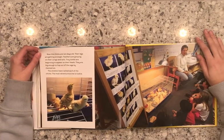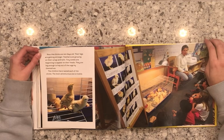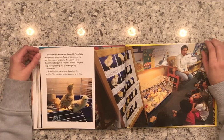Now the chicks are 10 days old. Their legs are getting stronger. Feathers are growing on their wings and tails. Tiny combs are beginning to appear on their heads. They are big enough to hop out of the cage by themselves. The children have named each of the chicks. The most adventurous one is Cookie.